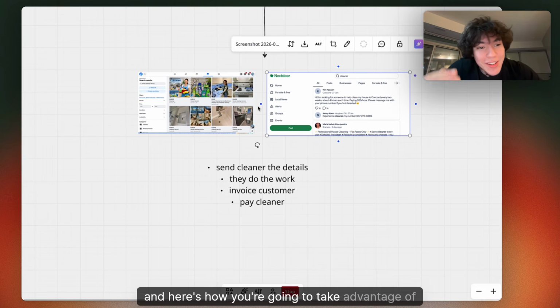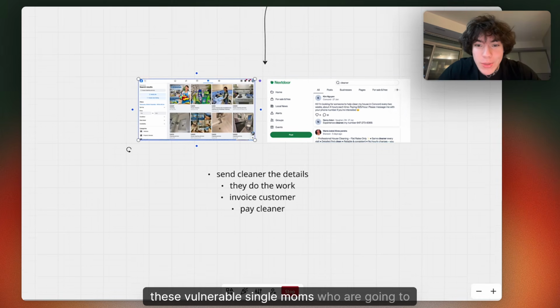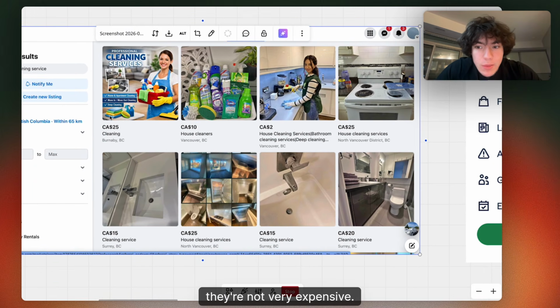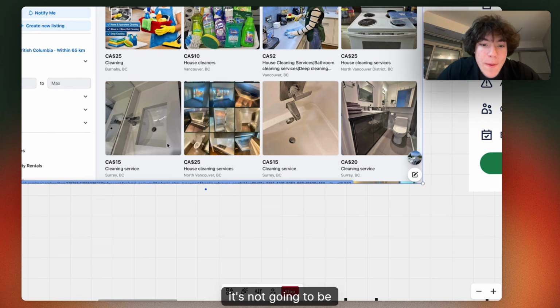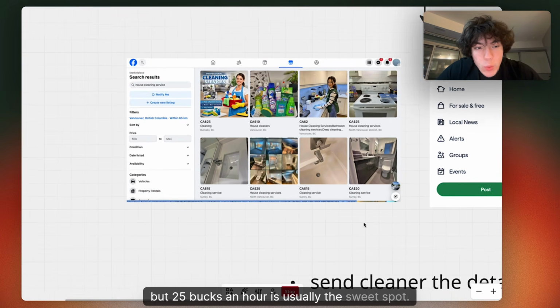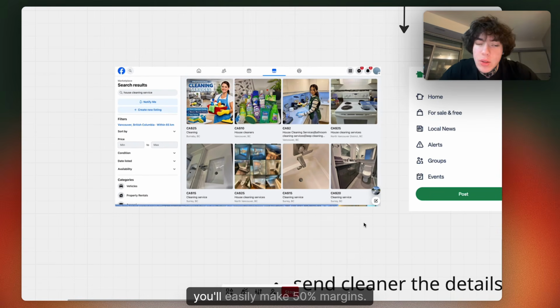And here's how you're gonna take advantage of these vulnerable single moms who are gonna clean for you. I'm just kidding. But you'll see, they're not very expensive. $25 an hour. Obviously, this one says $10 an hour, but once you message them, it's not actually going to be 10 bucks an hour, but 25 bucks an hour is usually the sweet spot. You can push this even to 30. You'll easily make 50% margins at 30 to 35.